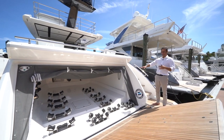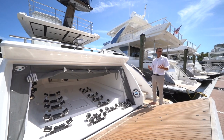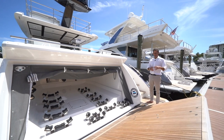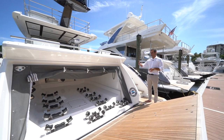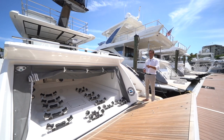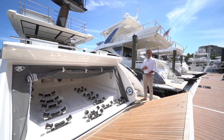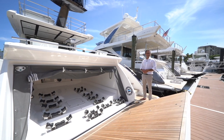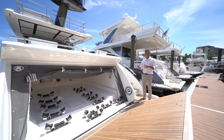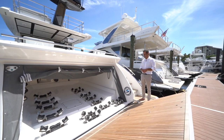So once your toys are in the garage and this door is closed, your boat will always look as pretty as it has been designed, without weird components hanging on the transom. But also they are always protected from the environment. Once you rinse them off with fresh water and you put them in here, they're going to be protected. They are not exposed to the sun. The upholstery doesn't get abused by the sun. So it has a double purpose, cosmetic but also technical, to preserve your toys.